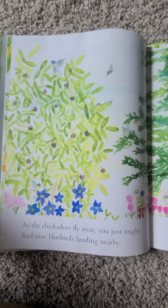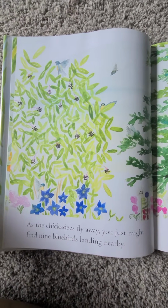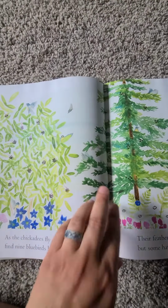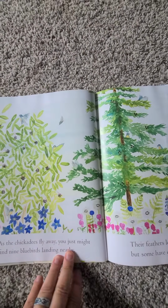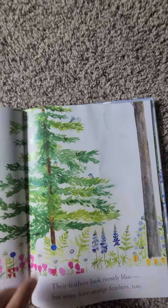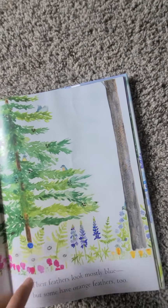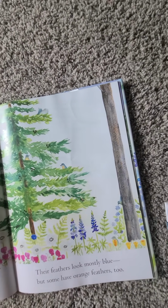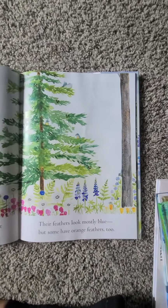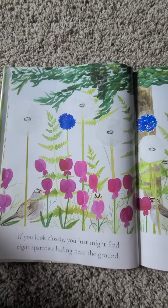As the chickadees fly away, you just might find 9 bluebirds landing nearby. 1, 2, 3, 4, 5, 6, 7, 8, 9. Their feathers look mostly blue, but some have orange feathers too.